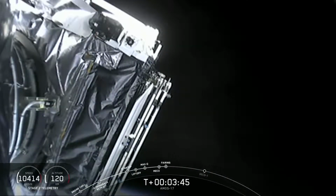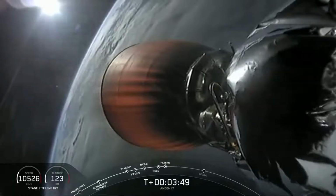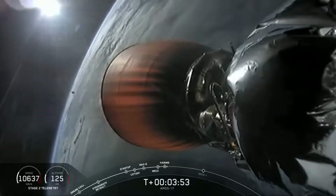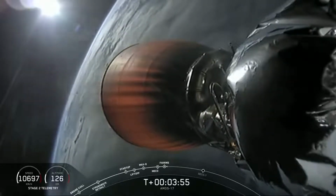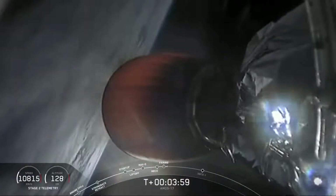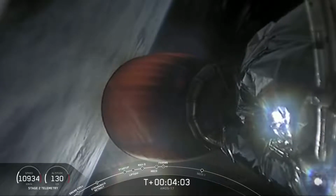Nice view in the late afternoon, sun shining on the payload fairing. The second stage has separated the payload fairing around the AMOS 17 spacecraft as we're now in the vacuum of space. Right now, Merlin vacuum engine continues to be on power.